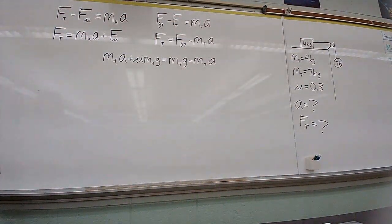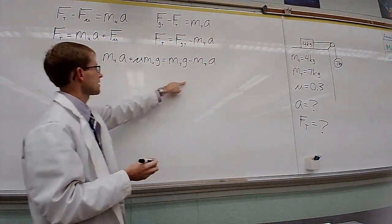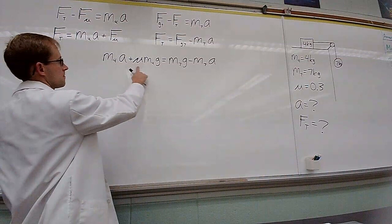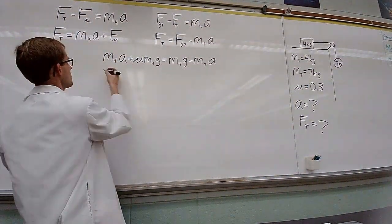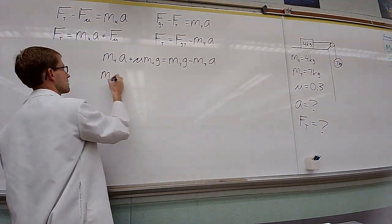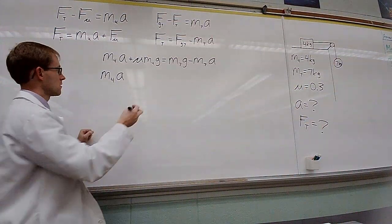So from here, we want to get that acceleration out so that there's only one a. So the next step is pulling this m7a to the left, and then I'm going to take my friction expression and toss it over to the right. Because once I get the a's on the same side, I can factor them out.